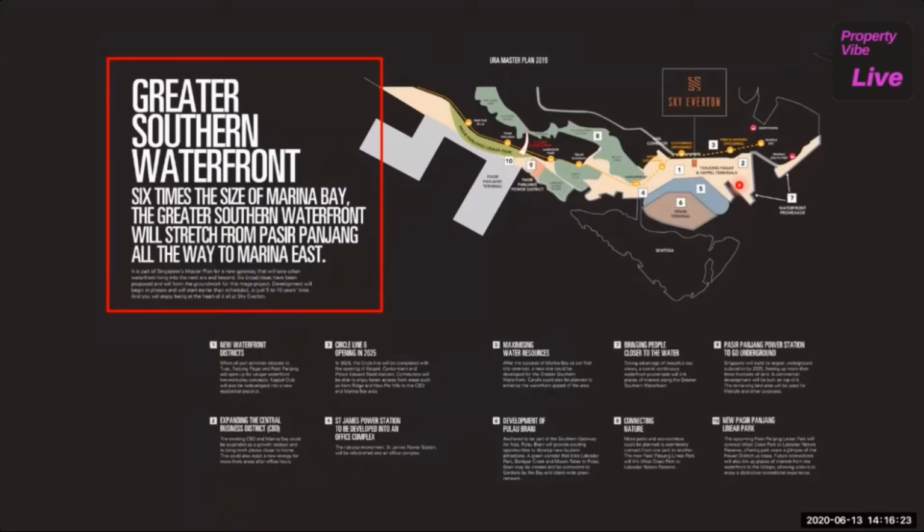Then number two, expanding the CBD. This one really puzzled me as well as interests me. As part of the Greater Southern Waterfront transformation, they mentioned that they're going to expand the central business district. Right now, the central business district is Shenton Way and our Marina East area. So where is it going to expand? If it expands towards the east, that's where our Golden Mile is, followed by the Sports Hub, which falls outside this Greater Southern Waterfront. When I look at this picture, it seems they can either expand towards the west or towards the north. If you look at it, we are actually on the path of expansion. So don't be surprised if one day you find your development within the CBD. Right now, it's actually not.